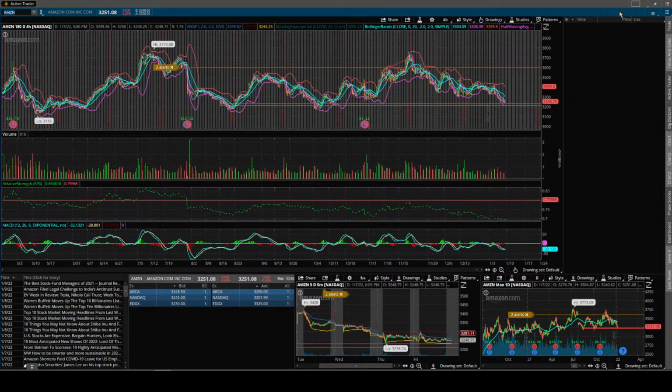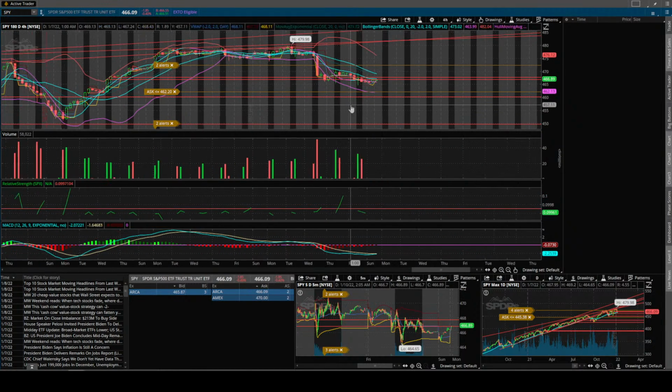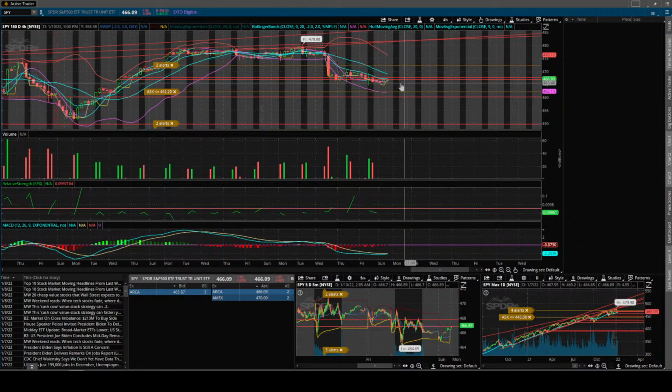All right, let's get into some tickers. So first, let's take a quick look at the SPY, the S&P 500. We've kind of been in a downtrend, right? And we're hitting this relative area of support at around the 466 level.